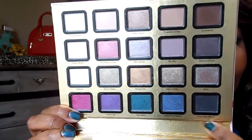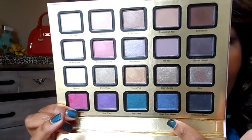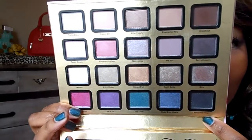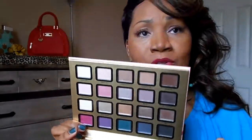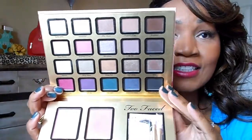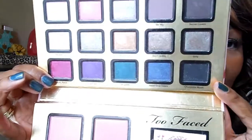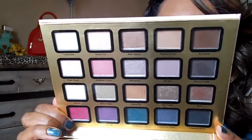If you want to amp things up, you can definitely go down here and add the drama to your eyelids. And these are my favorite colors. I am a neutral girl, but when I want to amp it up, I'll be going down here to these ones at the bottom. These are really pretty, but definitely I would say more of a neutral palette.